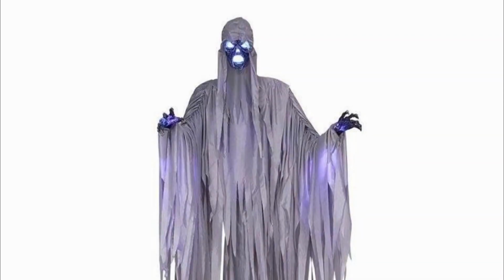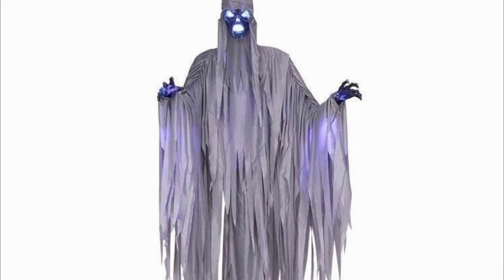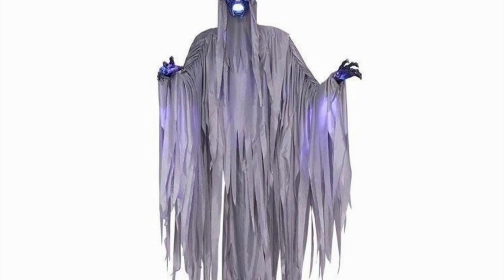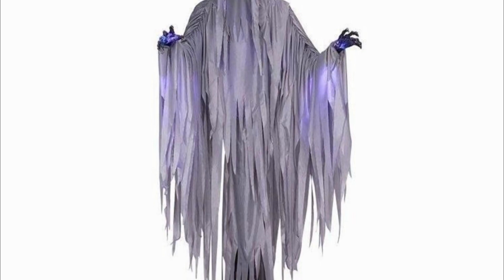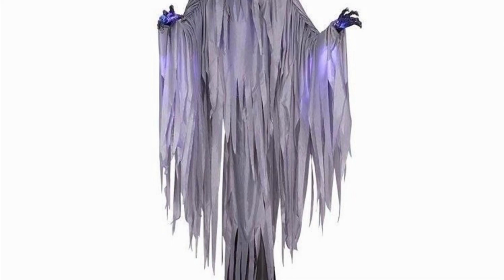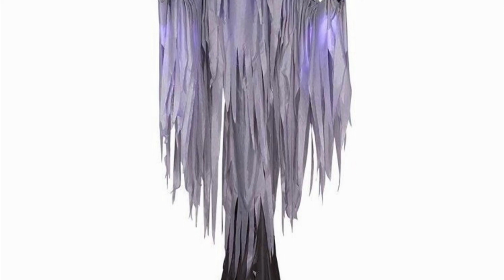Next up, we have the 15-foot Phantom. Oh boy. Let me get into this one. Very cool concept. 15 feet tall, that's incredible. Probably gonna be around $400 or so, I'm assuming. 15 feet tall, that is quite cool. And it is going to be quite cool to see in person, hoping it's in stores, because I know I'm not gonna purchase it.